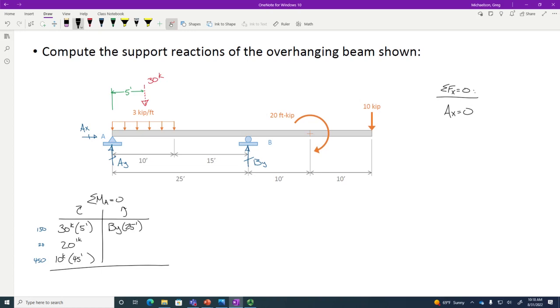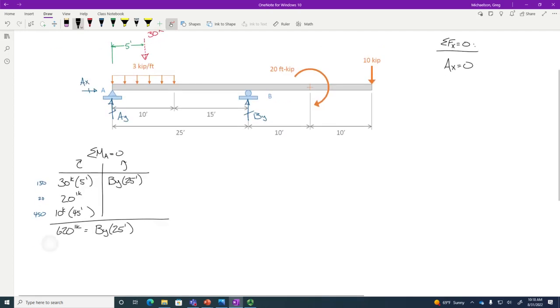That's 620 is BY times 25 feet. So therefore, BY is positive 24.8. Did I do that right? Yeah.